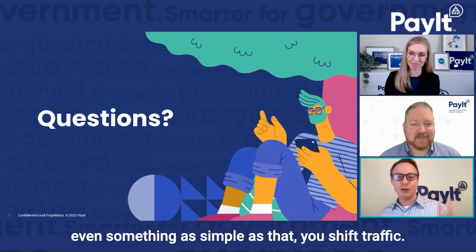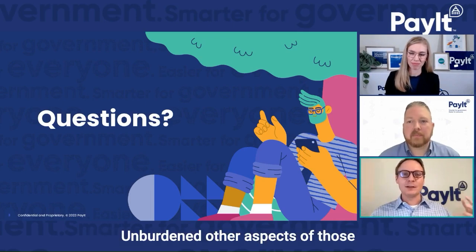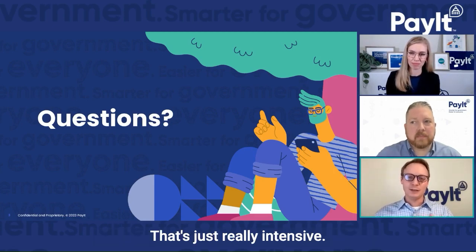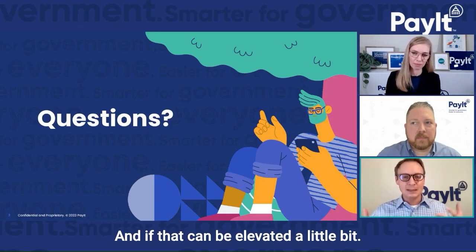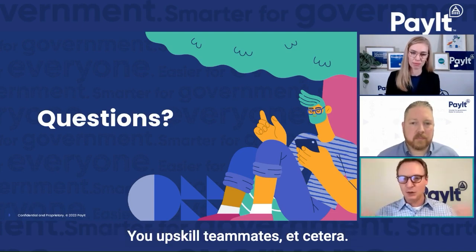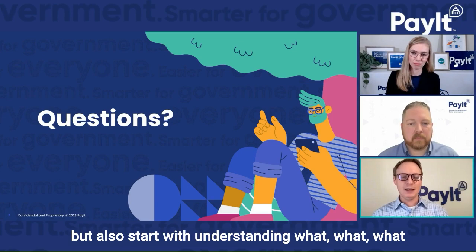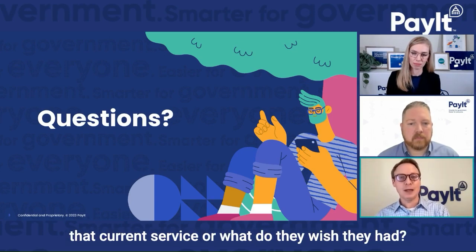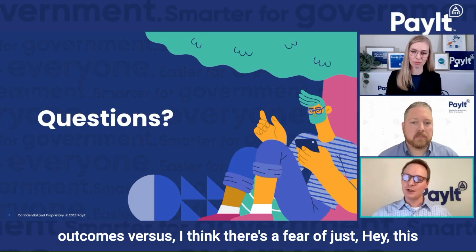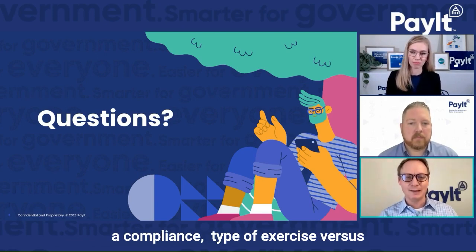Even with something as simple as that, you shift traffic, and when you shift traffic like that it unburdens other aspects of those operations, especially the in-person, mail-in or call-in operations, which are really intensive. If that can be elevated a little and unencumbered, then you've got time to deliver even higher levels of service and upskill teammates. So the net of all that: use the buyer's guide, but also start with understanding what that individual likes or didn't like about the current service, or what they wish they had. Then you can connect that to the potential outcomes, versus the fear of, hey, this thing's going to change and you just have to deal with it. That becomes more of a compliance exercise versus a transformation exercise.